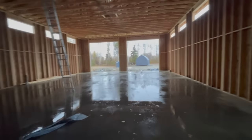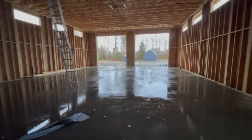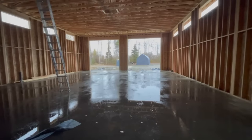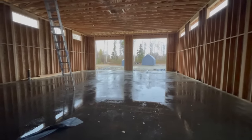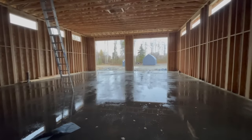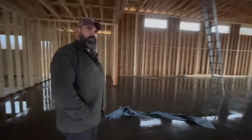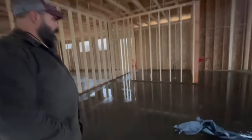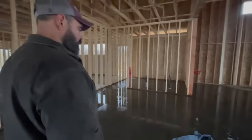This building here is 40 by 50. And our doors are 14 feet. So we've got really good clearance. Any fifth wheel will fit in here. And then this is our mechanical room. Right. And we have plans for right out here to do a shop bar. It'll be a nice bar area.